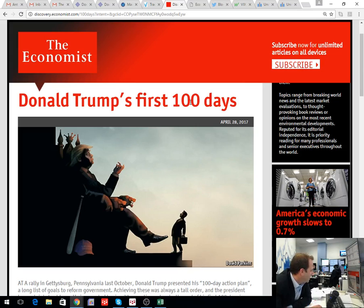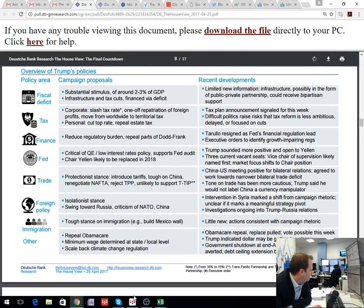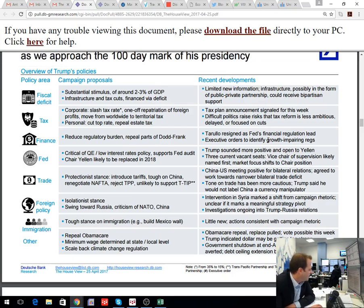So it's been an entirely unique first 100 days. We've been talking about this to death for the last 100 days, in fact. But what I thought I'd do is have a look. Deutsche have done quite a good sort of snapshot overview here. If you have a look at this table, this is looking at the campaign proposals on the left-hand side. What did Trump promise? And then on the right-hand side, well, what's actually happened? Has he actually delivered on any of this stuff?